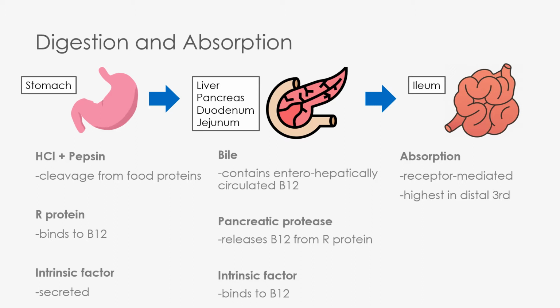B12 then binds to intrinsic factor, which carries it to the place of greatest absorption, the distal third ileum. Absorption of B12 is almost all receptor mediated. Only 1 to 2% is absorbed via passive diffusion.